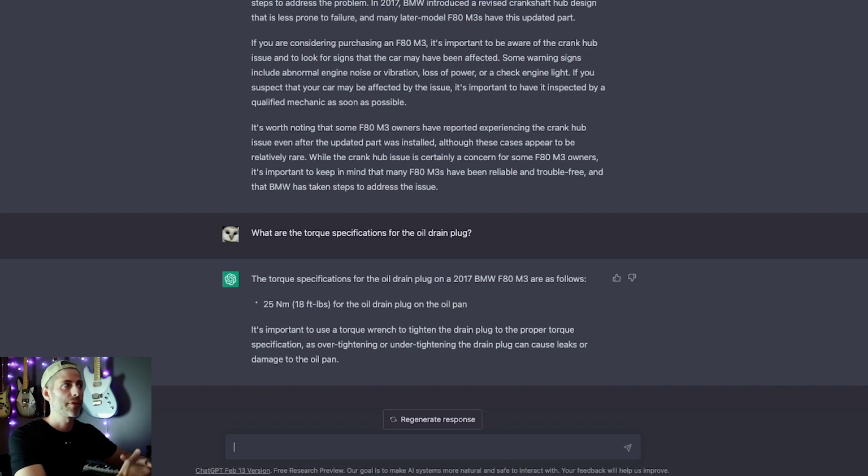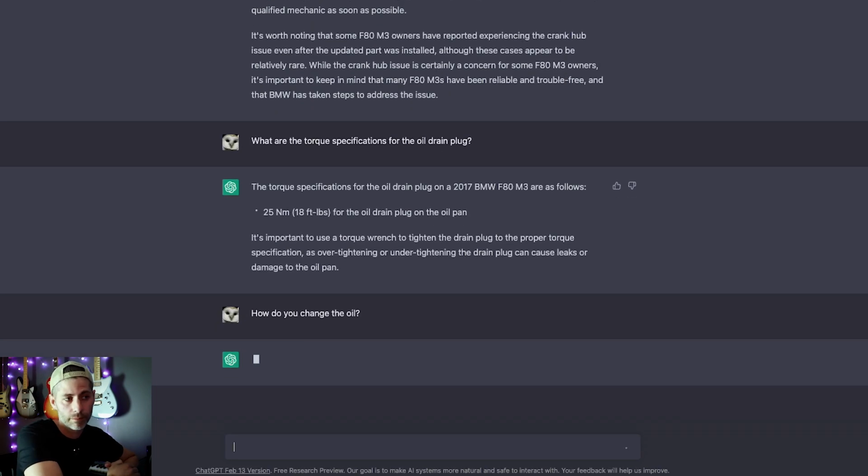Now, I don't know if it knows all of the torque specifications for all of this stuff. One time it told me, as an AI language model, usually when it can't tell you something, it'll say, as an AI language model, I can't blah, blah, blah. And one time it told me that it was not able to give torque specifications for whatever thing I asked it, and then it proceeded to give me the torque specifications for something else. So again, there are variances. You can ask it the same kind of question for a different thing and get a different response, but previously, I got the wrong torque specs for the oil drain plug. This one is correct. Now let's ask it, how do you change the oil?